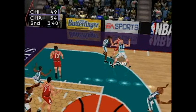Inbound pass to number 23. Number 5 puts up the jumper. Can't find the hole. Wolves with another 24. From the right side to number 23. Kukoc to Rodman. To Kukoc. He shoots. Nope. Geiger gets the board. Number 15 to Phil. Fires it. Drains it.